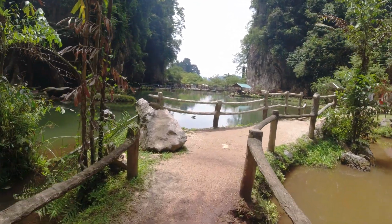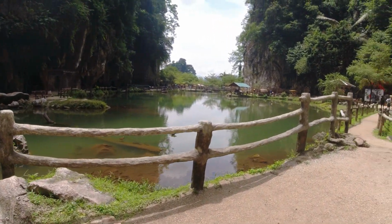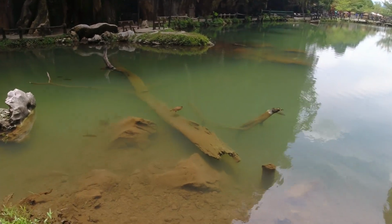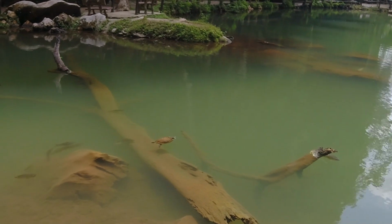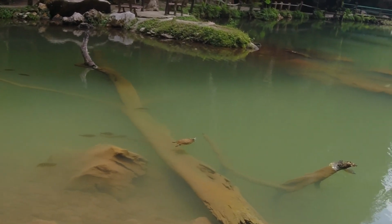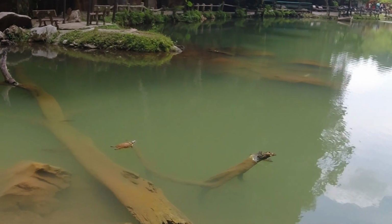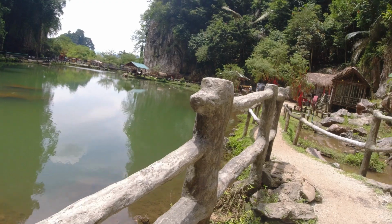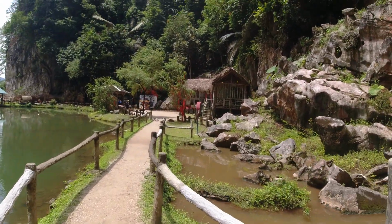I hear what sounds like maybe live music somewhere, or just recorded music. It's kind of cool. Oh, look, a turtle. I don't know if you can see him on the camera. He's just chilling, getting some sun. Look at him go. And let's see what's over here.